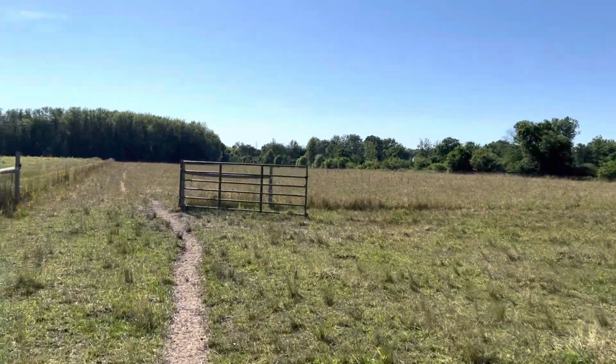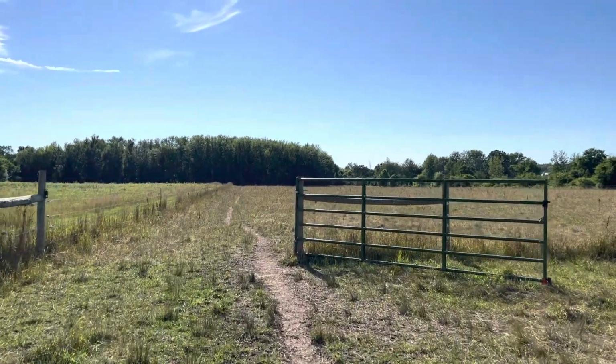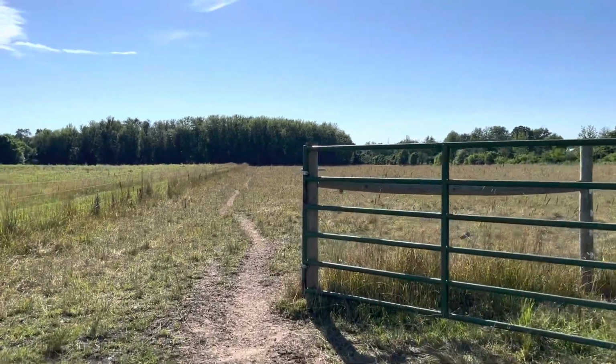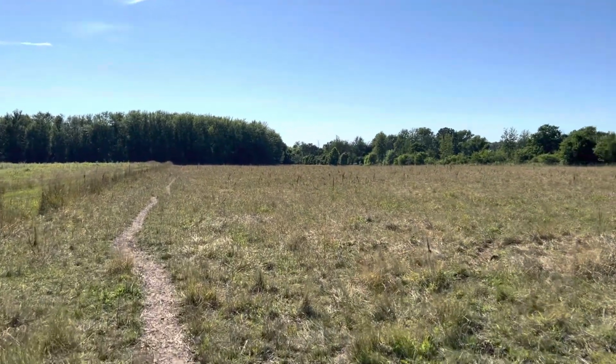Just set up our temporary fence. It's a warm, sunny afternoon. I'm getting back here to the back of the pasture where the cows are in the shade to let them know I've got some fresh grazing for them.